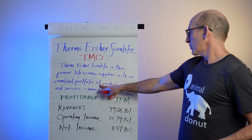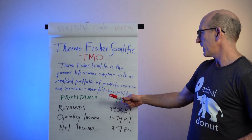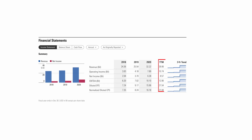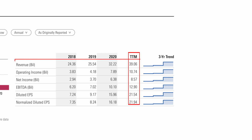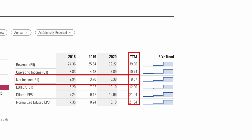They have an unmatched portfolio of products, resources, services, and manufacturing capabilities. They're also a very profitable company, $39.06 billion in revenue the trailing 12 months, $10.74 billion in operating income, and $8.57 billion in net income.